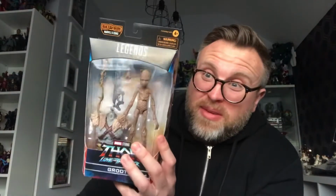But yeah, it was nice to see them on the shelf, and I couldn't resist. Even though these are a little bit more expensive in Smiths than they are online, you can get them for about £22 minus postage online, whereas they're £23.99 in Smiths.